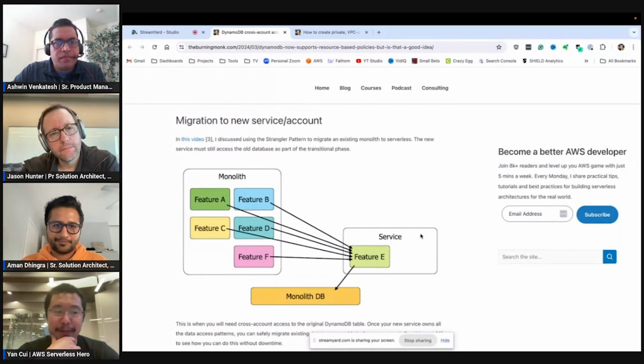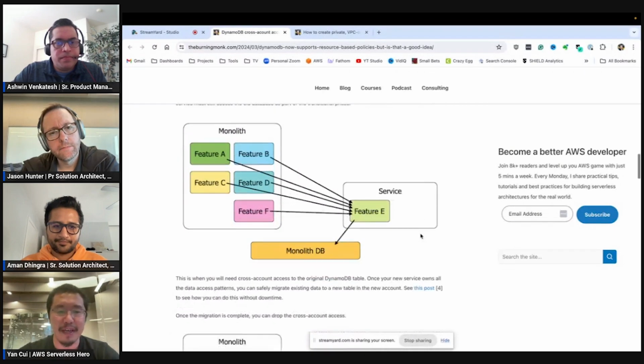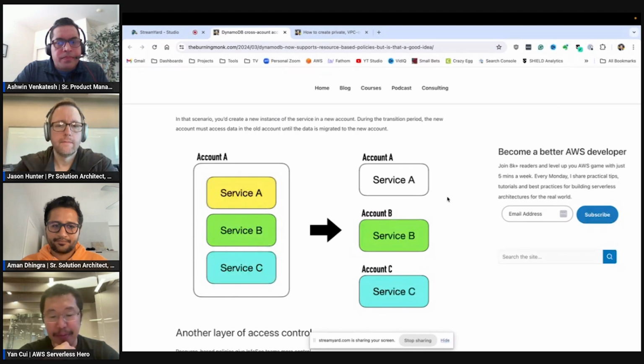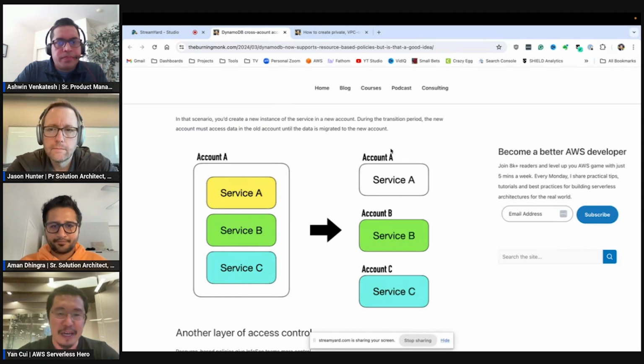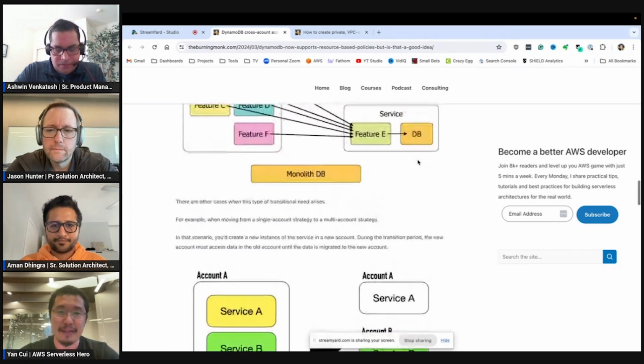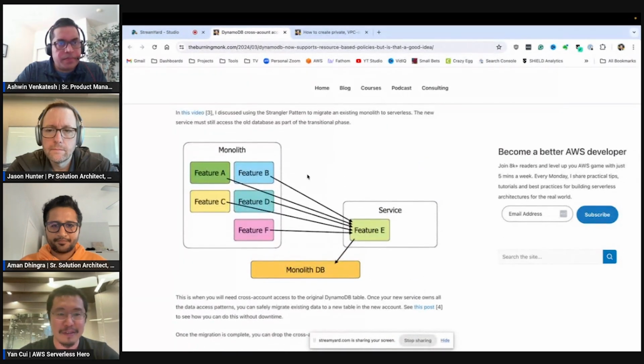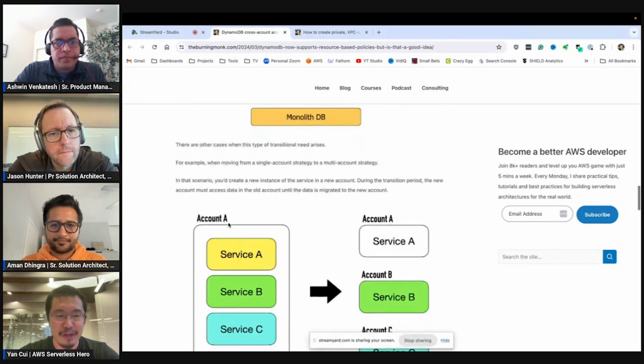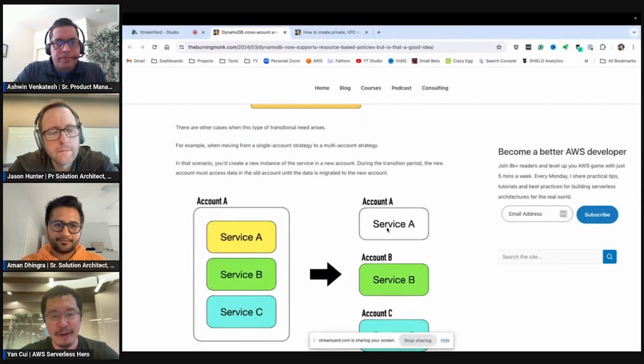Another one, which I've come across myself as well, is when you need to migrate from, say, a monolithic setup where you've got everything in one account. I know it's AWS best practice to move to a multi-account environment, and personally, I like to go to a setup where I've got one account per team, maybe even per service. That means I'm going to have data initially all in one account, but I want to end up in a place where every service has its own account and can have its own database and so on. So during that transition, you need some way to move a feature into a new service, or a service to a new account, but still be able to access the old database in the previous account until you finish the transition and move everything over to the new account.